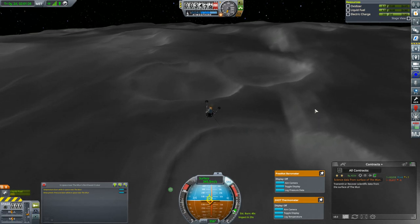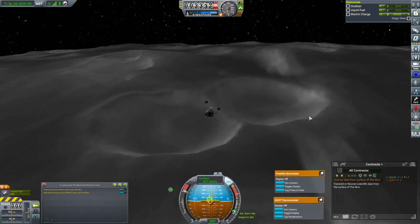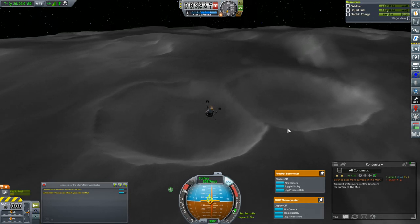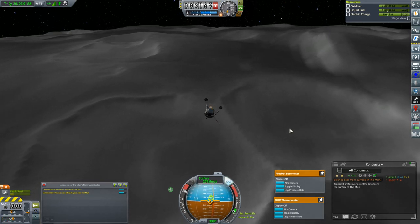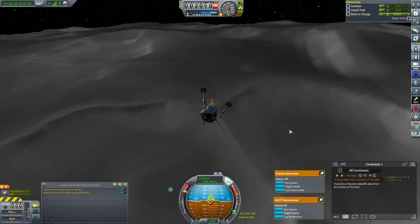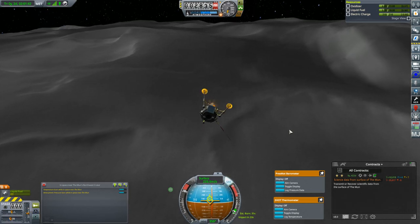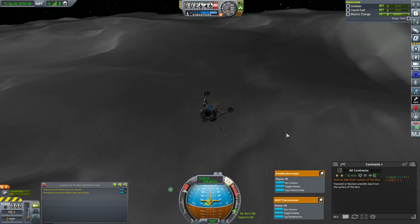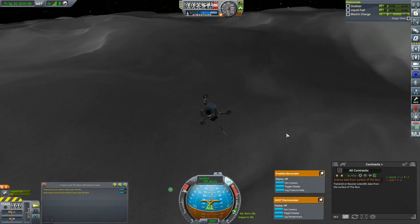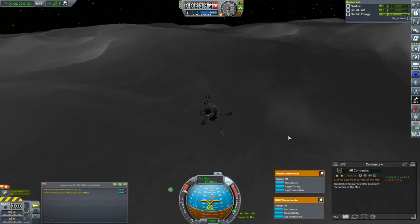So all I'm doing here is keeping the craft more or less horizontal, really watching that retrograde vector on the navball, because as it starts to go up, that means you're killing off your horizontal velocity and you're starting to fall. Just after this sort of pair of craters that we're coming up to right now, that still doesn't look so bad in there. That's what we'll go for. Okay, we are starting to fall, so best worry about my vertical velocity. Don't want to slam into the ground.